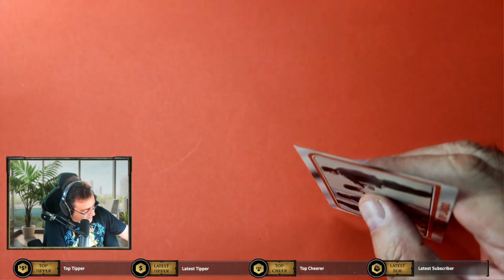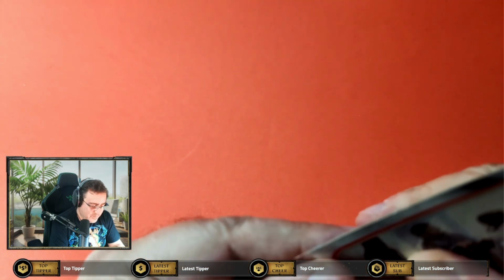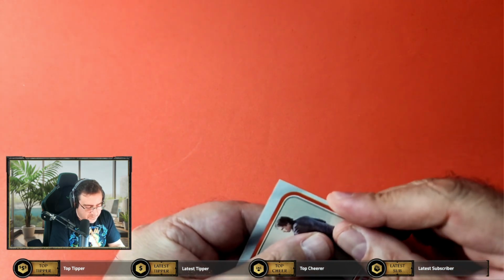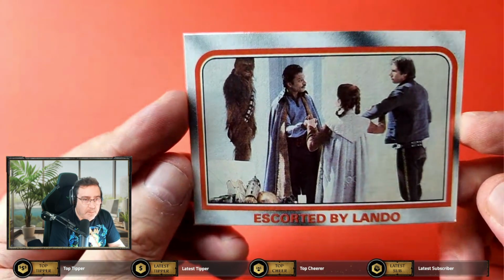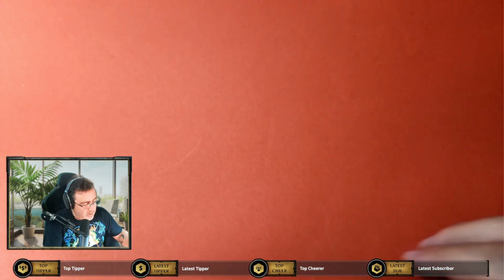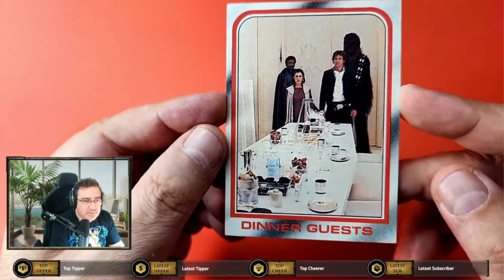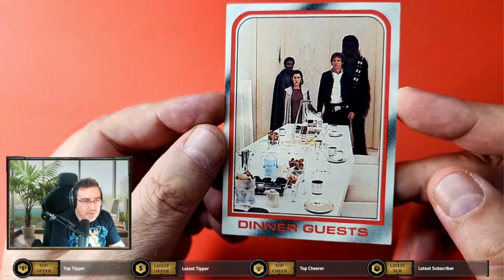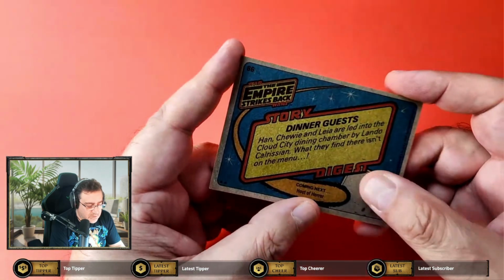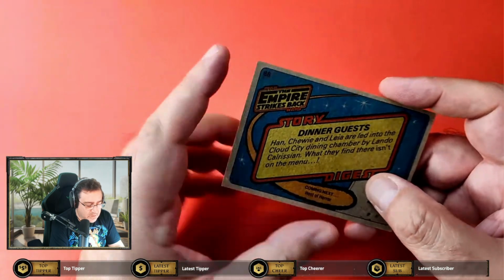85. And guess what? Guess who's in the dining room? Waiting for them. Yep. 85. And we got dinner guests. That's the dining table. Han, Chewie and Leia are led into a Cloud City dining chamber by Lando Calrissian. What they found there isn't on the menu.